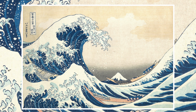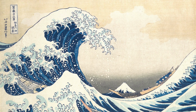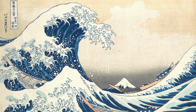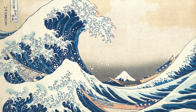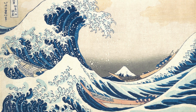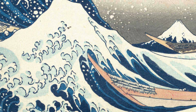And then as you start to look closer, you notice there's boats underneath the wave that are about to be almost taken over. There's actually several boats in this image, but the curvature of the boats coincidentally lines up with the waves. So you almost don't notice them the first time you look at this. It takes a second. And there's even people, too, who are rowing on these boats. So these fishermen are about to be taken over by this wave.